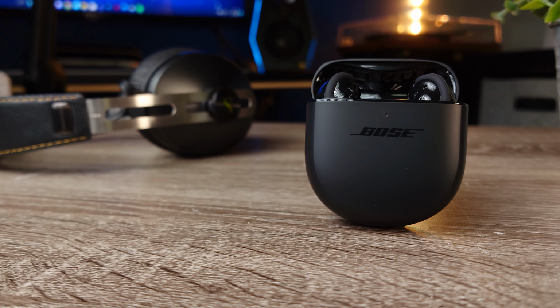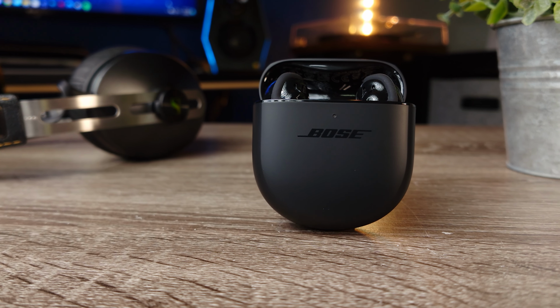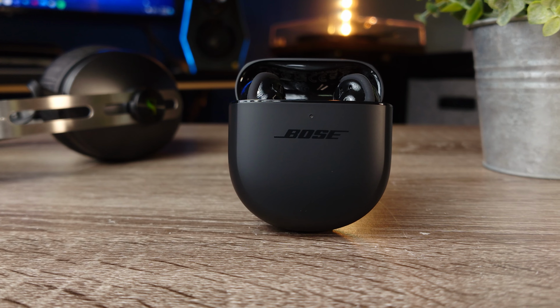I do think they sound great. I do think the noise canceling is the best that you can get at the moment, but there's just too many things lacking with this pair, and you're paying that name brand tax with Bose, where you're paying more than what I feel they're actually worth.